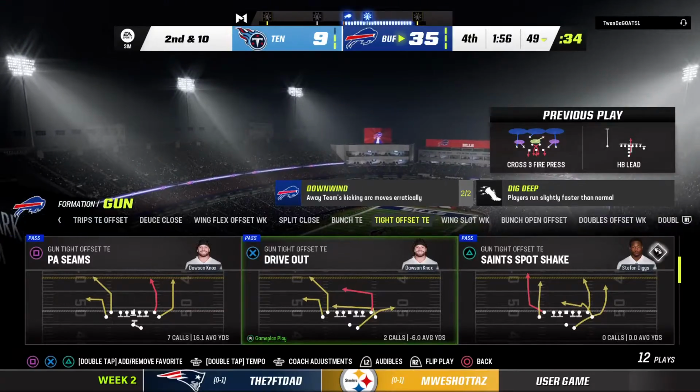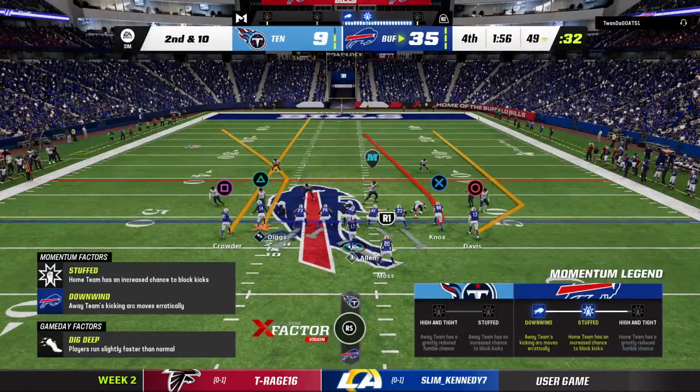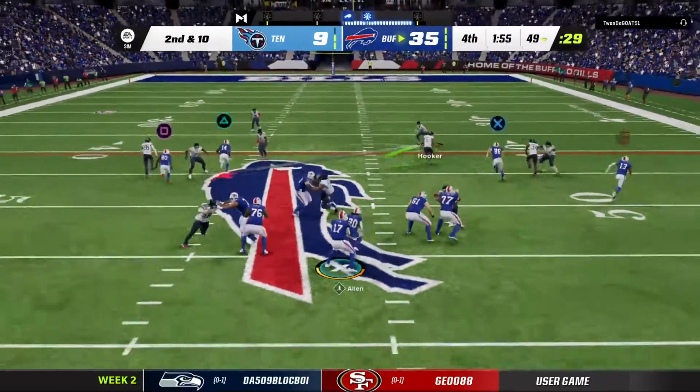The free safety roaming all the way up to the line of scrimmage to make that stop. How about his ability to trust his eyes and figure out it was not a pass play and go fast towards the line of scrimmage in order to make that tackle.